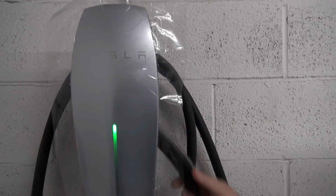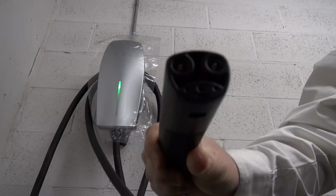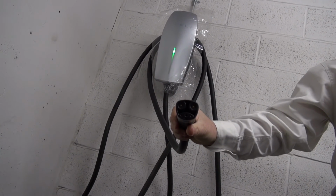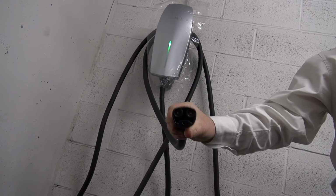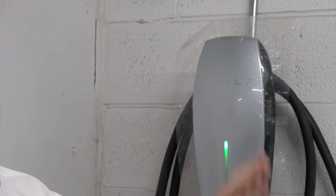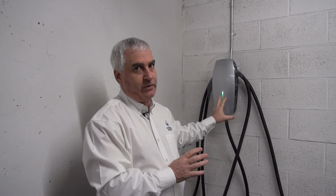The other thing is, I talked about a 40 amp breaker and a 32 amp combination. This wall connector can be set up to 80 amps. I could put a 100 amp breaker. We discourage it in the condos. This is working perfectly fine for her. She's getting her full overnight charge.